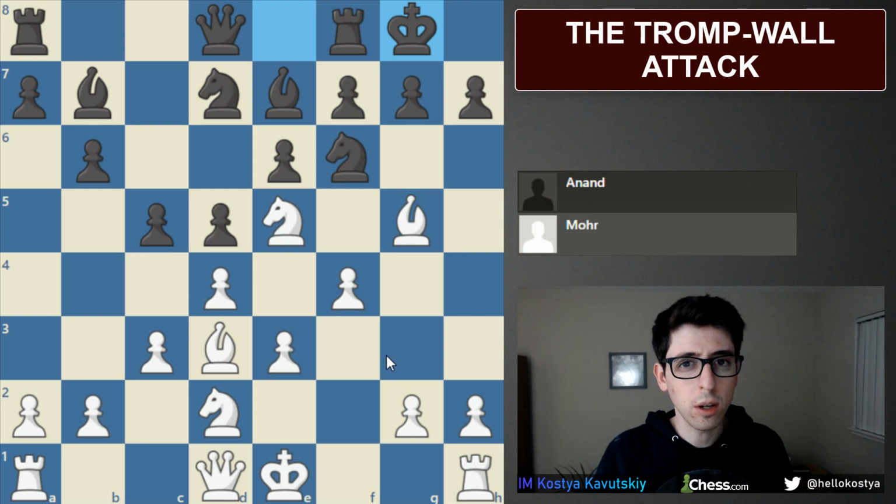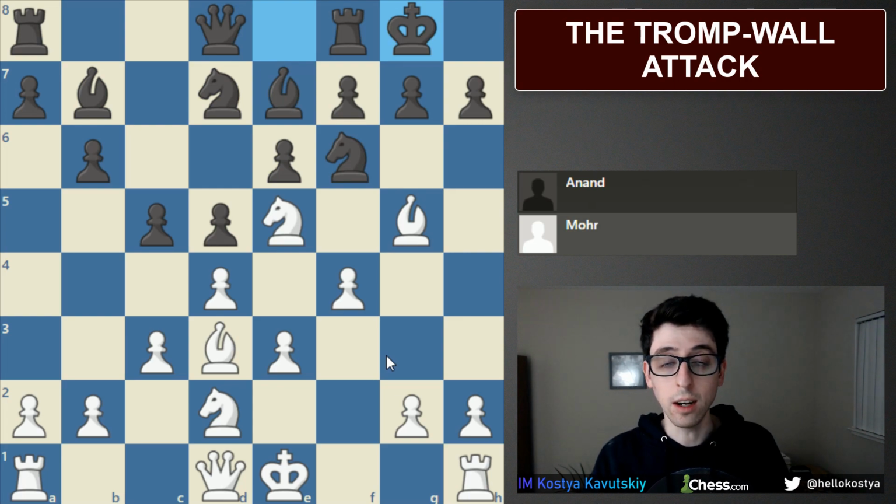And at the end of the video, we're also going to talk about different move orders in the opening and different things that black can try against the Trompowsky. I'm not a huge expert, but I'll give you guys my take on it. Let's quickly run through the moves here just so you guys can see how this position occurred.